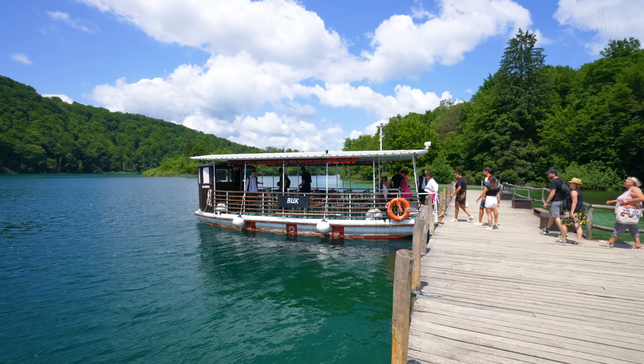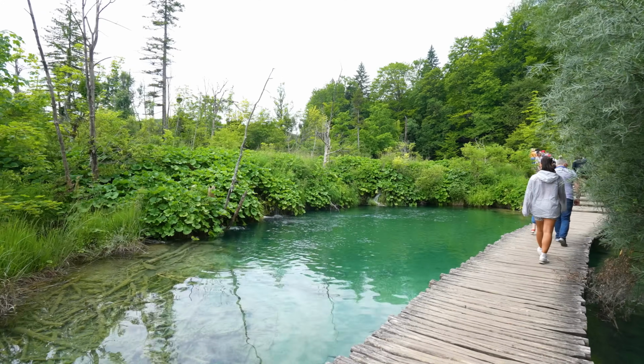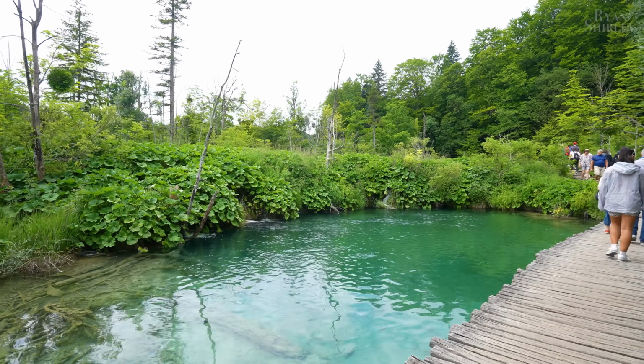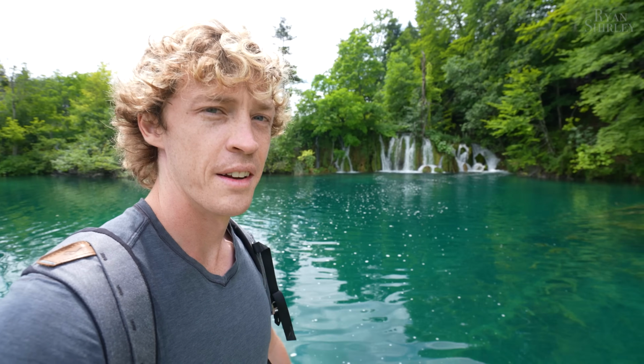I was here during the high season, and it cost about 40 euros for me to get in, which I thought was a little expensive, but during other times of the year it's cheaper. After I entered the park, I went down to the boats at entrance 2 and crossed the lake. I started walking on the wooden pathways that go over the water and through the forest, and it was incredibly beautiful. I couldn't believe the clarity and color of the water.